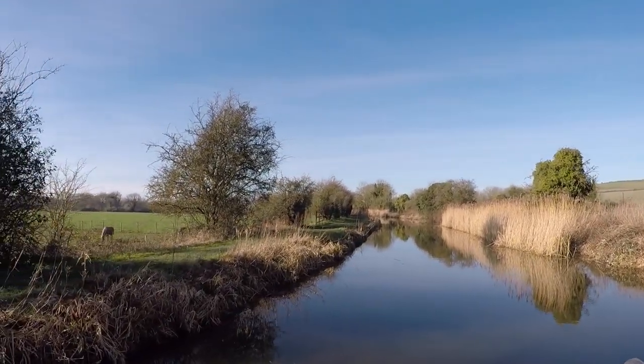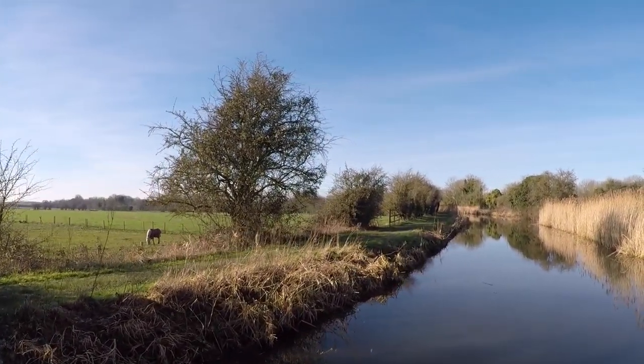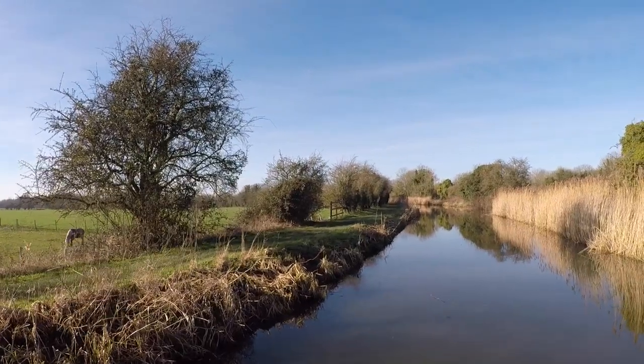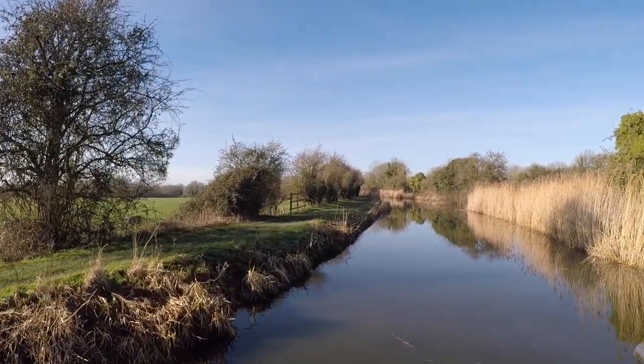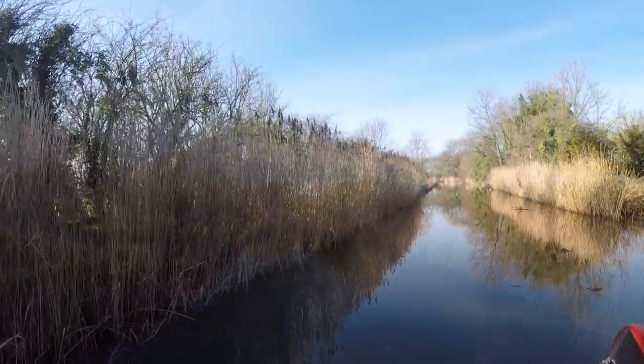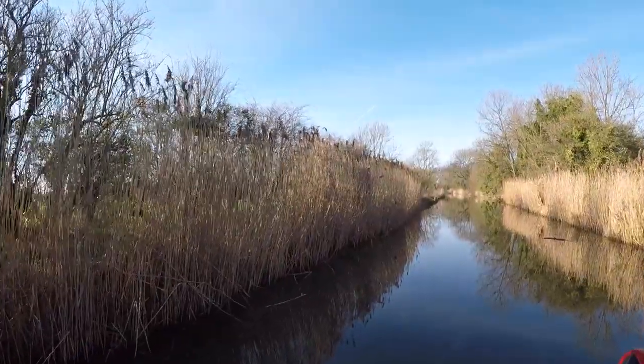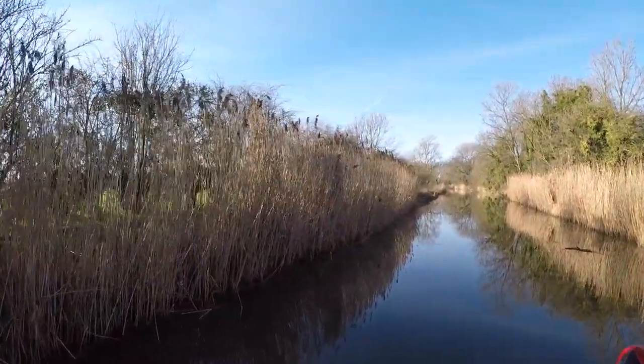Nice to see the ponies in the field too, all rugged up on this cold day. Bunch of ponies. This is just how tall the reeds were on the left hand side in the summer when we came down last year.